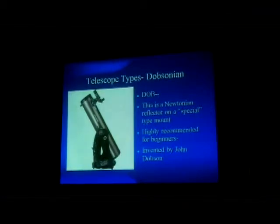I would say that a lot of people are going to use them for deep space objects, as opposed to a refractor like this over here, where you can still look at deep space objects through a refractor, but you'll find that they're generally better suited for things like planetary viewing, looking at the moon, brighter objects in the sky. What do you mean when you say deep space object?